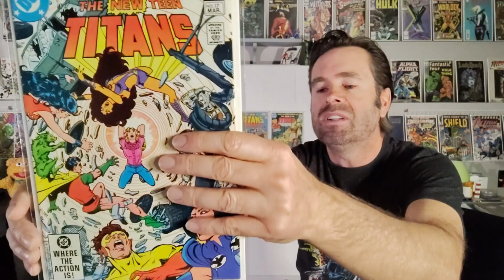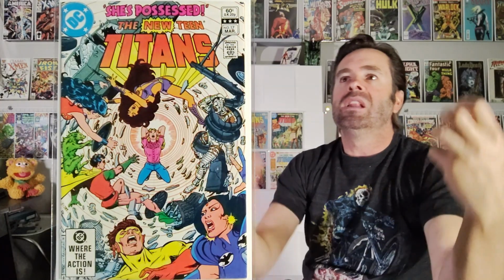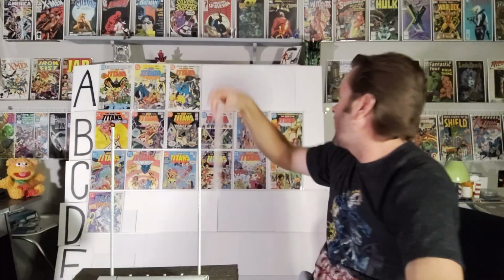Next up, we got issue number 17, and this one, it's got a very Perez-type central figure there. He loves these young girls who are in this dramatic pose. And this one, she's grabbing her head and screaming, and it's causing all this destruction. And it should work in theory, but in this one, the practice, it just wasn't a very compelling image for me, and I can only give this one a B.